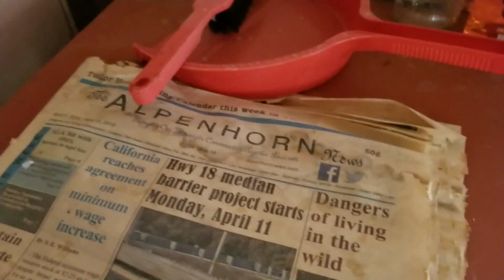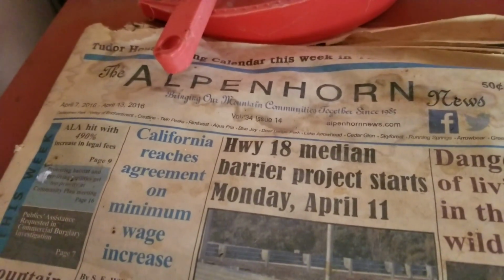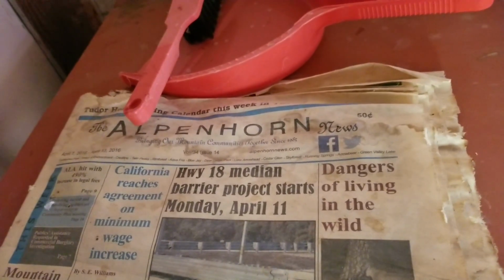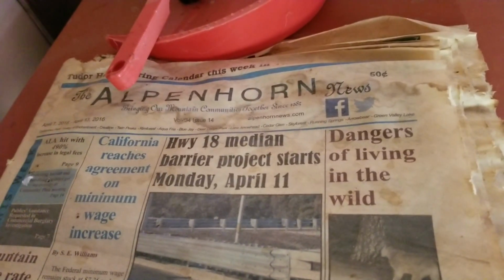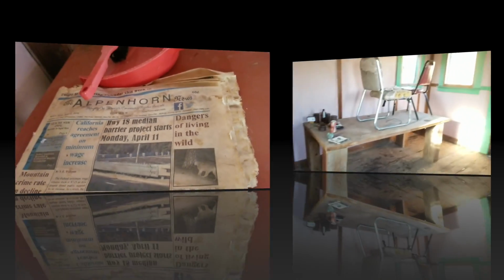Oh, here's an old paper. What's this from? Oh, look. The Alpenhorn. The Alpenhorn News from April 2016. So it's really not that old, but the heck? Bringing our mountain communities together since 1983. I don't even know where they... Cedar Pines Park, Valley of Enchantment, Crestline, Twin Peaks. Oh, I guess that's kind of up by Lake Arrowhead, Big Bear. Oh, okay, cool. Well, that's just about all there is to this old cabin.